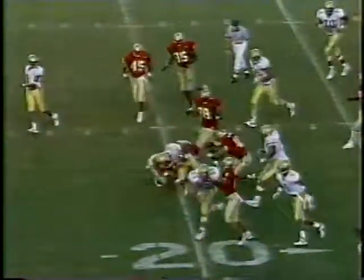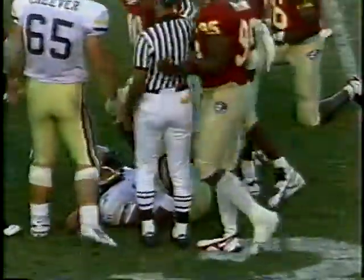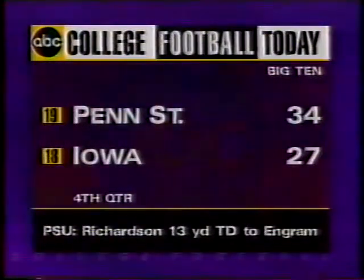Put it into Rogers. This is Philip Rogers. John Saunders. Brent, Penn State and Iowa. Watch this perfect touch pass. Wally Richardson, 13 yards in the stretch and grab by Bobby Ingram. 26 on his career. He's now the career leader at Penn State, 34-27. Brent.